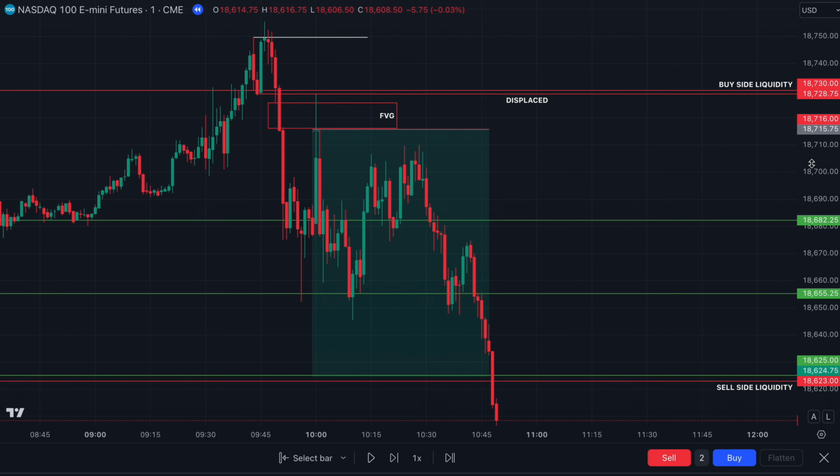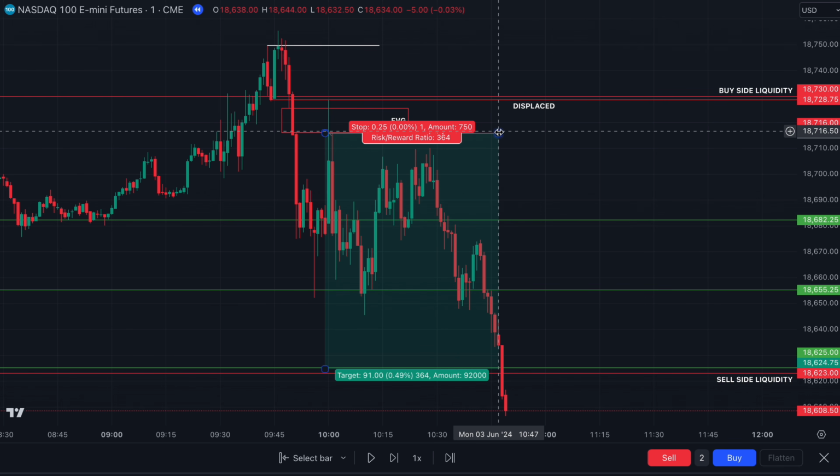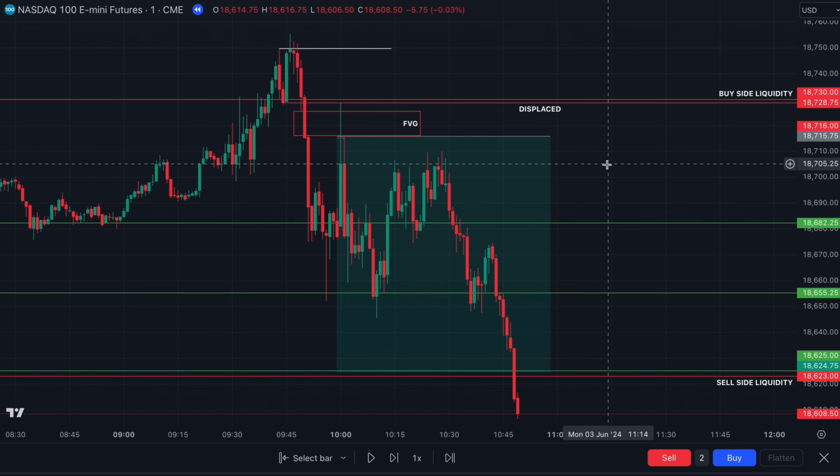And there you have it, a lovely Monday session trade. We secured 91 handles on that trade, all TPs smashed, and it's as easy as that.